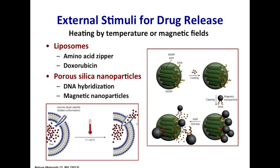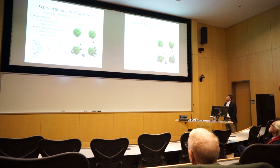These are very interesting porous silicon nanoparticles. They are 50 to 100 nanometers or so in diameter. They use alternating magnetic currents ultimately to heat these particles and then to release magnetic particles that are inside of them that carry nucleic acids.